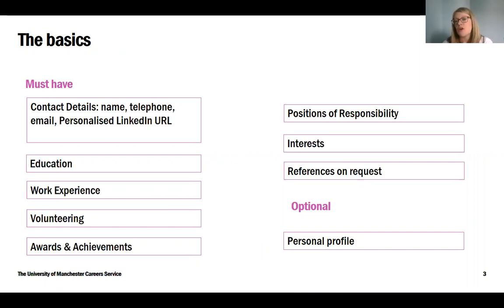Firstly, you must have a section of personal information. Now, in the UK, there's no need to include personal details such as your date of birth, gender, or marital status, and you do not need to include a photograph. Your name, address, telephone, and email details are sufficient. Make sure that your email address is professional.